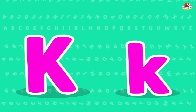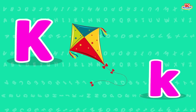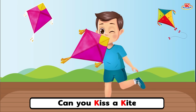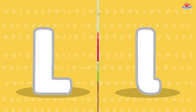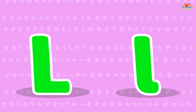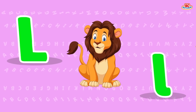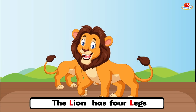K says k, k, k, kite. Can you kiss a kite? L says la, lion. The lion has four legs.